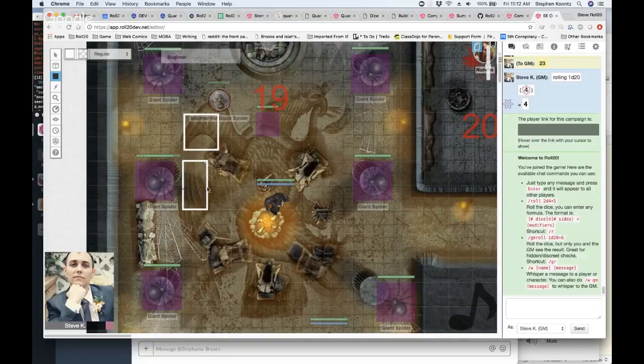I mean, you can if it's a good bathroom break. People want to go get a drink. That's great. Set up your encounter. But also remember, you can just draw on this. It's the same thing that we've been doing for years with our grid maps and our dry erase markers.